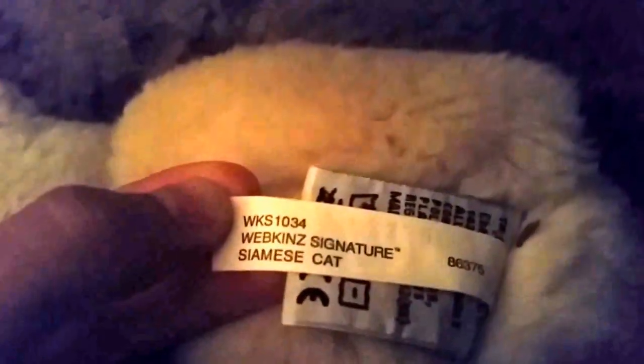Next, I have the Webkinz signature Siamese cat. There's the W. Oh my gosh. There's the dish tag. And her name is Eva.